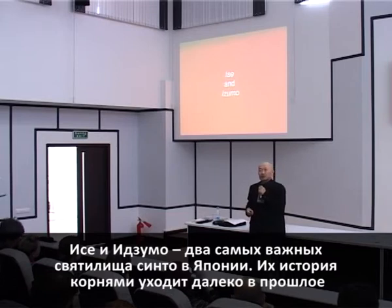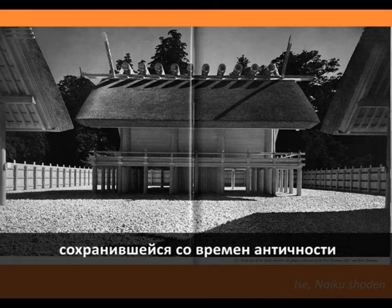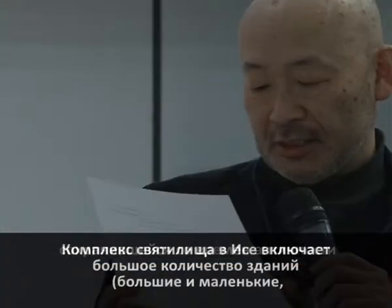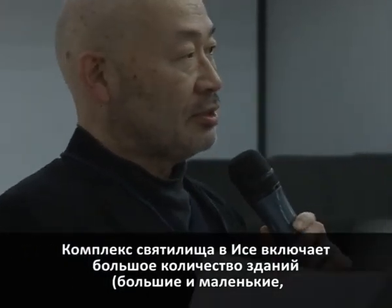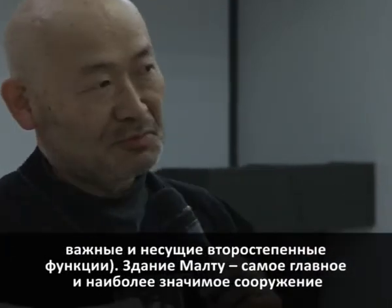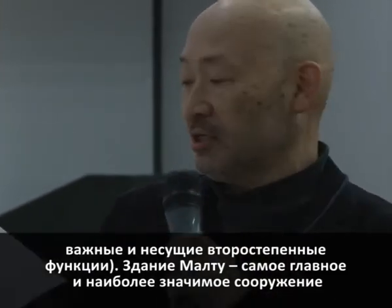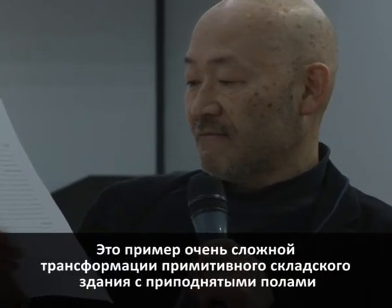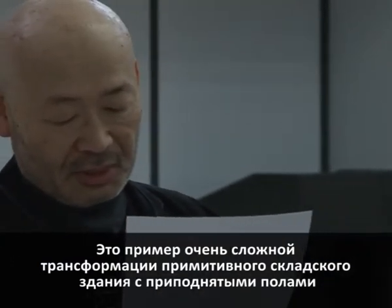And next, Ise and Izumo are two very important shrines. The history of the shrines is very old. The shrine buildings at Ise and Izumo are monumental examples of raised floor architecture, tracing their origin in antiquity. This is Ise, Naiku Shoden. In Ise Shrine, there are many buildings, big and small, important and not so important. But Naiku Shoden is the most important main building. It is a very sophisticated transformation of the primitive storehouse, which is a type of raised floor building.